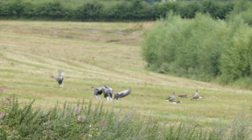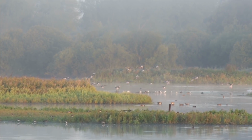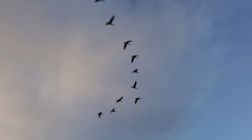The geese have a pretty reliable timetable. So at this time of year they'll leave the water, they'll go to the surrounding fields to feed, which I think is usually on the stubble fields, and then they will come back to the water. They do this at the beginning of the day around sunrise and at the end of the day around sunset. So they do it twice a day.